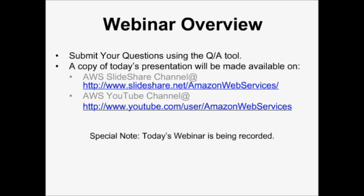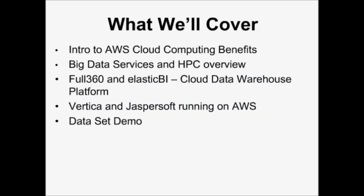Today's session begins with Miles Wards, our solution architect with AWS, and Miles will provide you with an overview of high-performance computing solutions, followed by Larry Hill, who's a Director of Business Development with Full360. Larry will provide an overview of data warehousing with some exciting analytics and BI tools running on AWS, as well as a customer use case. We'll wrap up with a demo by Jeremy Winters, a lead architect with Full360. So without further ado, I'd like to turn it over to you, Miles.